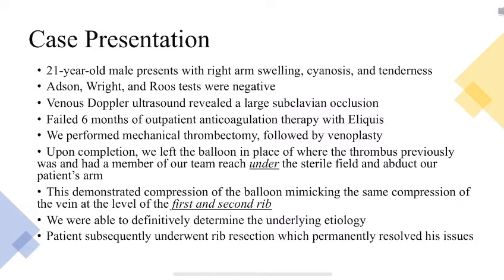So we had a 21-year-old gentleman who presented with a chief complaint of swelling and tenderness in his right upper extremity. His arm was turning blue, he said, after letting his significant other rest her head on his abducted shoulder for several hours overnight. Unfortunately, he failed outpatient anticoagulation therapy with Eliquis, and his arm was getting only worse. So he was referred to us for evaluation and more definitive management. By this time his entire arm was very purplish blue with prominent swelling and pain.